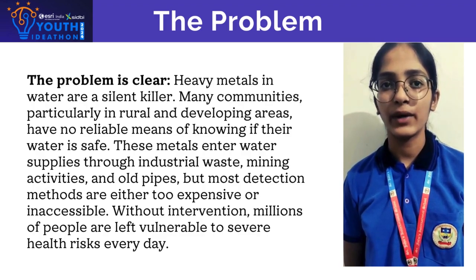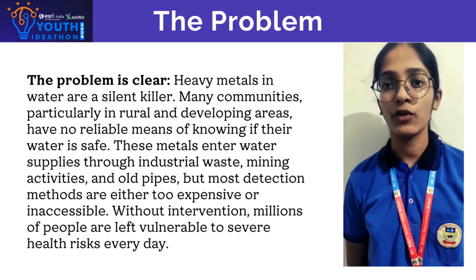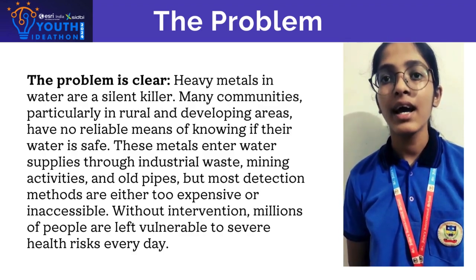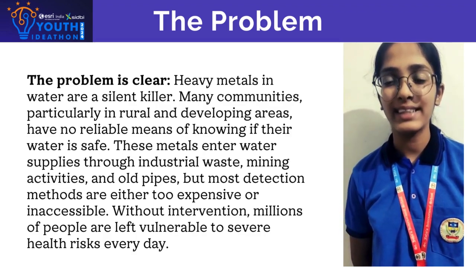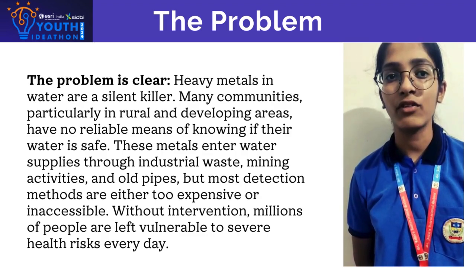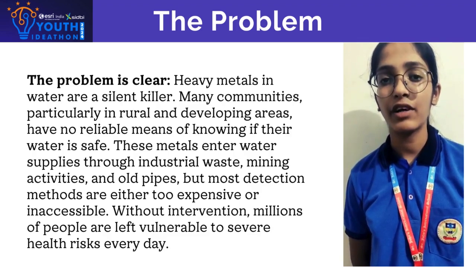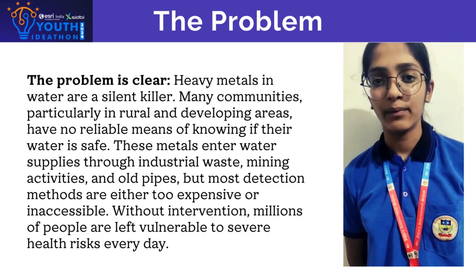Many communities, particularly in rural and developing areas, have no reliable means of knowing whether the water they drink is safe or not. These metals enter water supplies through industrial waste, mining activities, and old pipes. But most detection methods are either too expensive or inaccessible. Without intervention, millions of people are left vulnerable to severe health diseases every day.